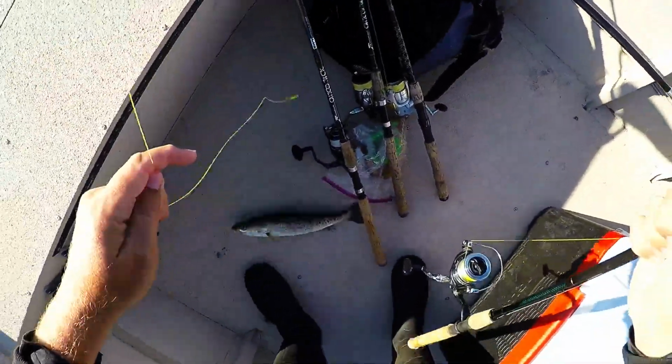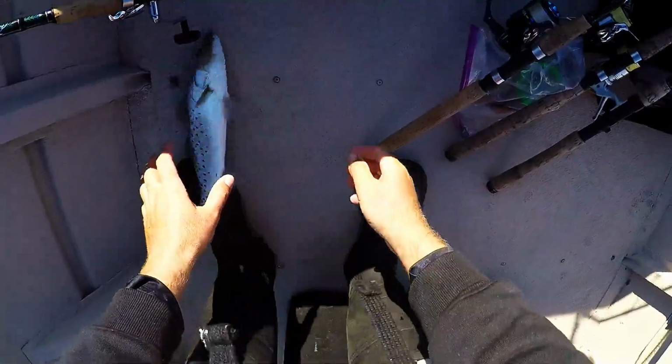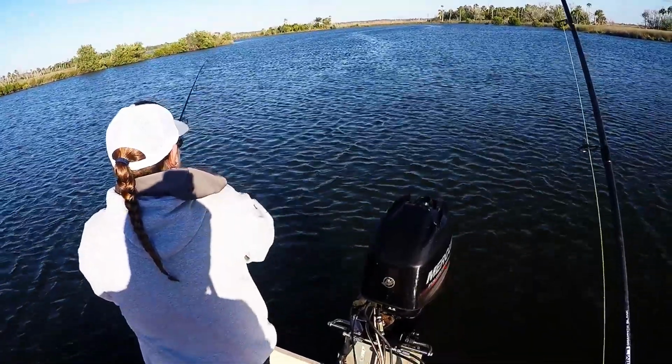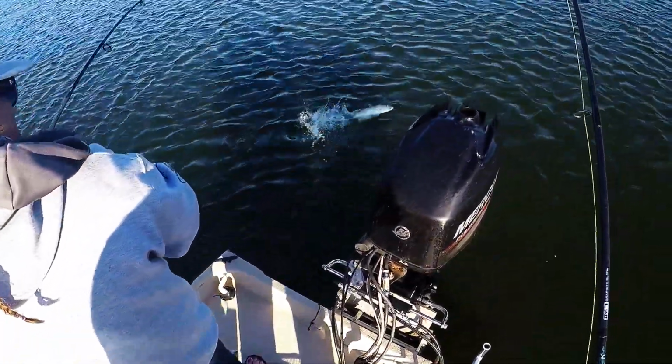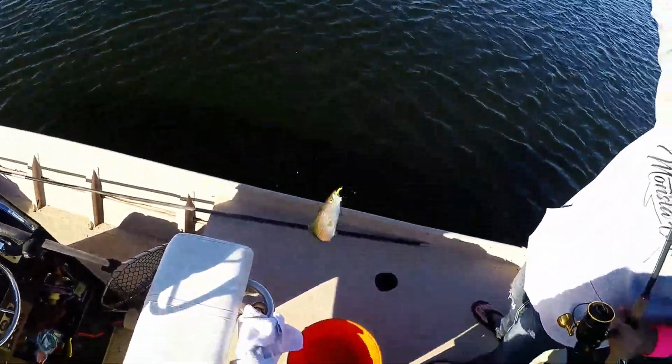Alright, we're about to leave. We got another keeper. He just spit the hook. A slow bite today. Oh, at least you got one. Is it a trout? He's staying down. Big trout. There you go. Get him in. Good job.